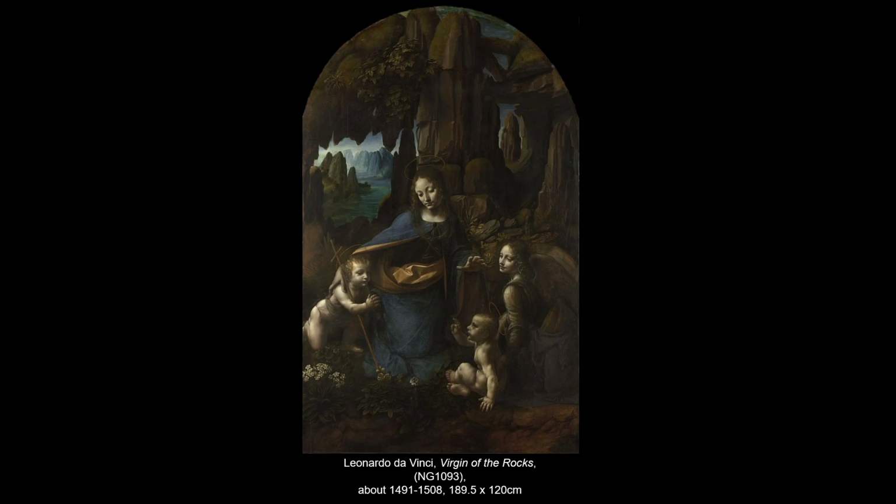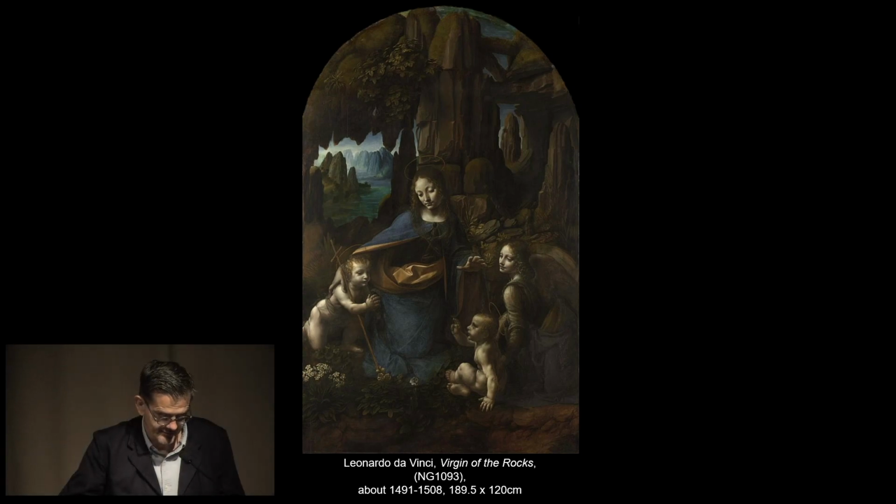And so much of that research was a blend of conservation study and problem solving, painting technique, and art historical interpretation. And looking back now, it's interesting to see how the interpretation has evolved because of our conservation work and has carried on long after it was completed.